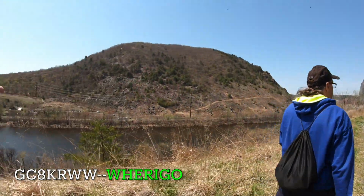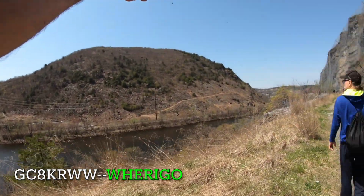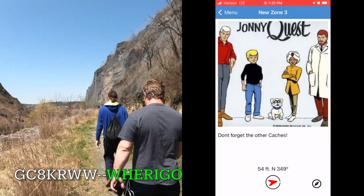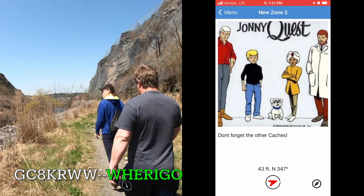Yeah, so you go up this side here, down that side. You go up this side over the top and come down the other side and then walk around the bottom back to the parking lot. I don't even know how far.